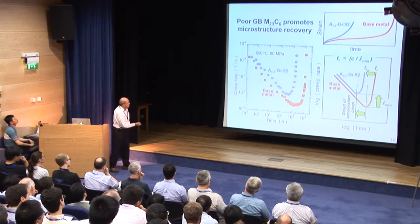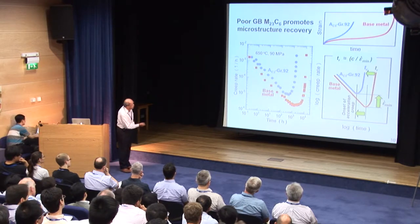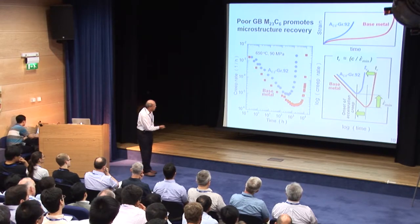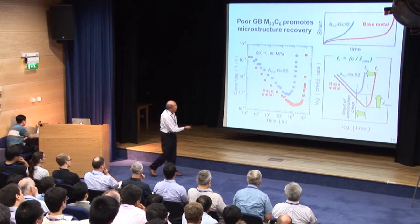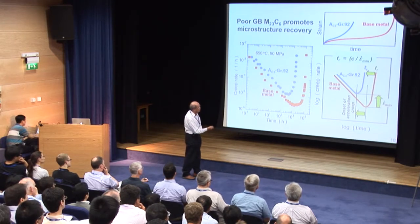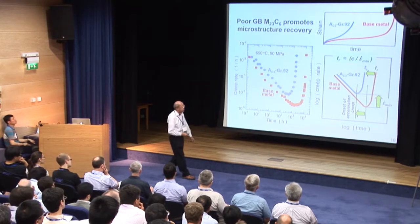You can see here, an important point is the onset of acceleration creep takes place at an earlier time compared with base metal. This results in a higher minimum creep rate and shorter time to rupture. Shorter time to rupture means degradation in creep strength.